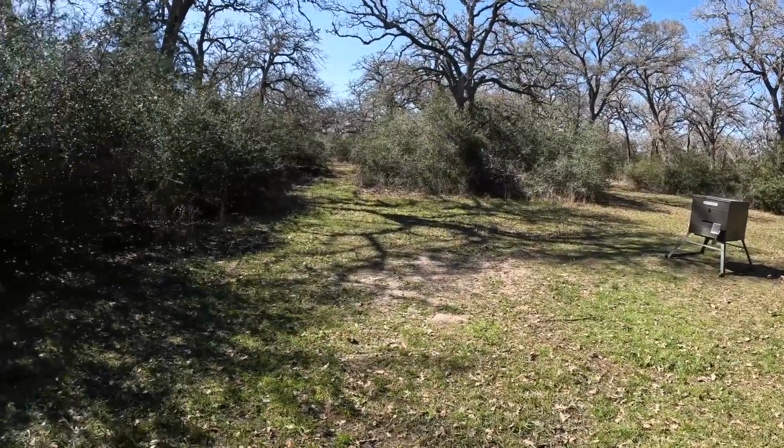I think they sleep here. It's pretty cool. Camera card's changed. We're gonna check out the deer herd and look at them in a little bit.